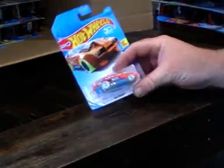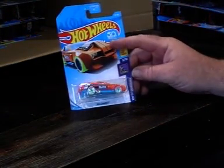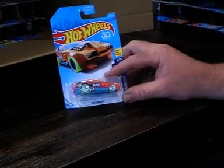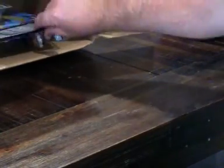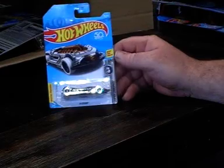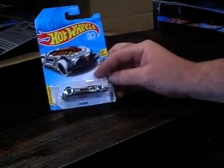Okay, another carryover from the C case is the Hot Wheels Glow Wheels series, car number 6 of 10. The Hollowback. Despite what everyone thinks, I like glow wheels. Next we have part of the Super Chrome series, car number 6 of 10, X Steam. No comment.